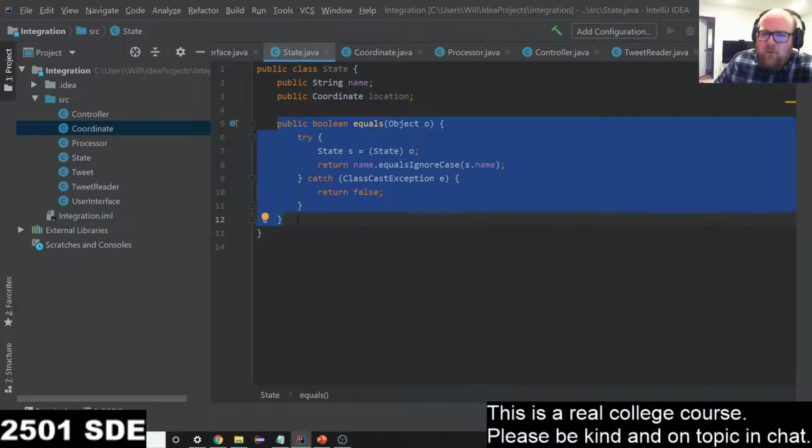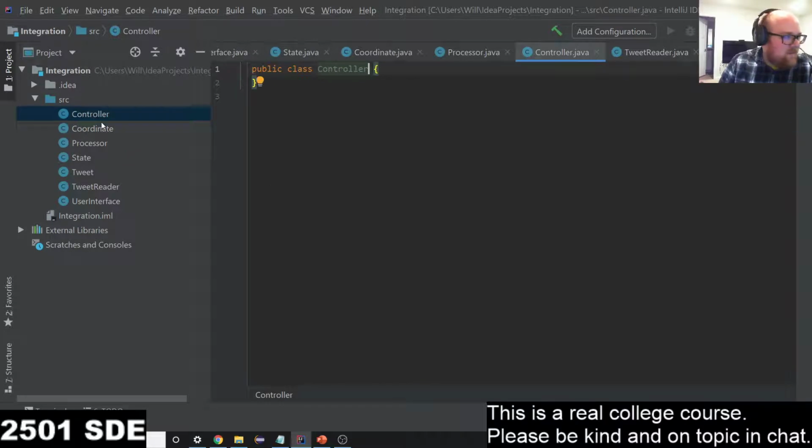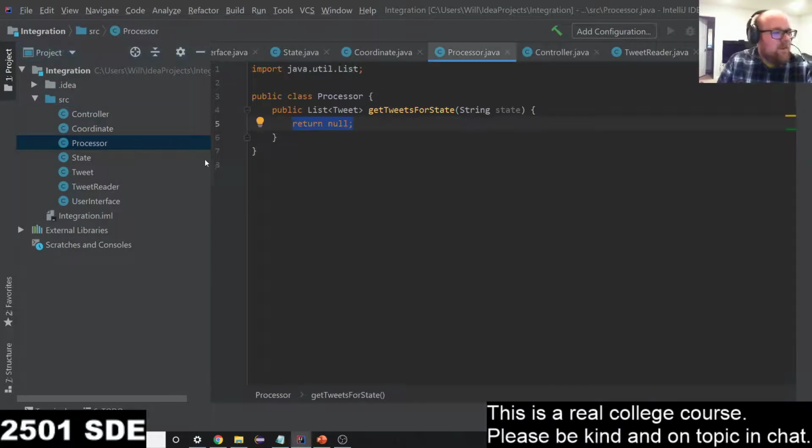So it would take more work to simulate a state object than it would to just implement the state object. So we're just going to implement the state object. So I'm not including those. I'm going to assume they exist because, again, they're just effectively data records. The UI class is not a database record, right? The UI class does stuff. The processor class does stuff. I actually don't use the controller class here.